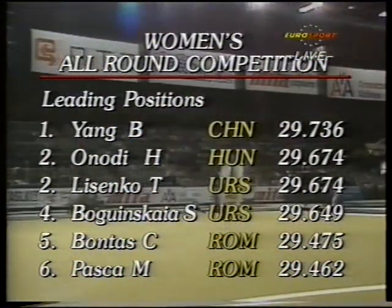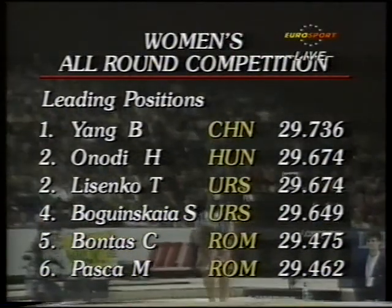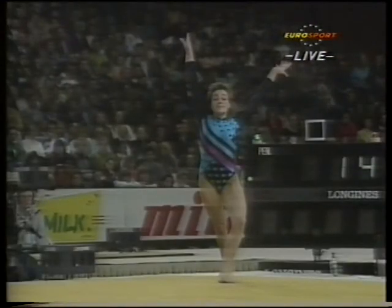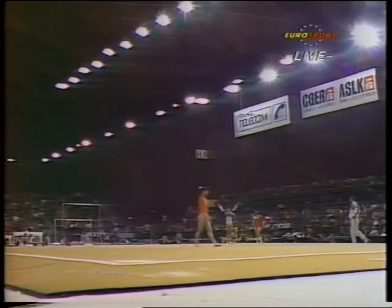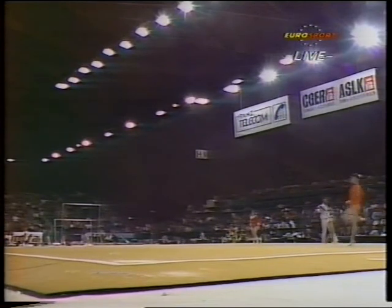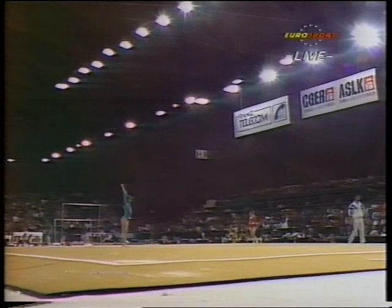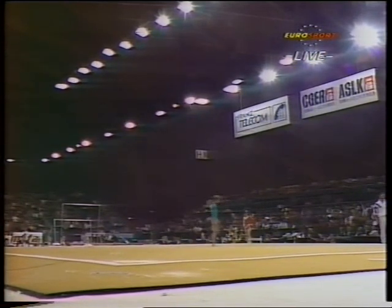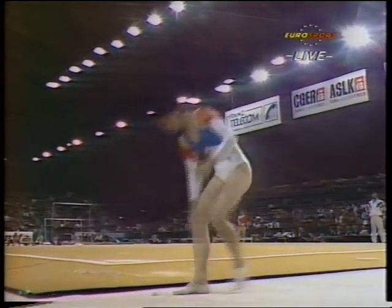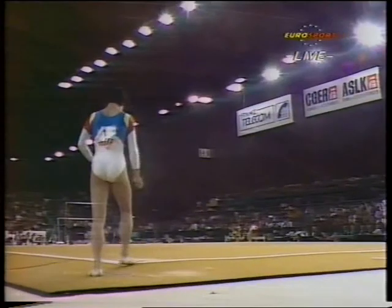But to stay ahead of Boginskaya, what do you think she's going to need? Well, Yang Bo has really got to score 9.925, and I think that is a tall order because she under-rotates some of her big tumbles. So we're really just keeping our fingers crossed. And if you look at the two people breathing right down her neck, Henrietta Onodi and Tatiana Lysenko, they are less than 0.05 behind. Sorry, just over 0.05. It's 0.06.